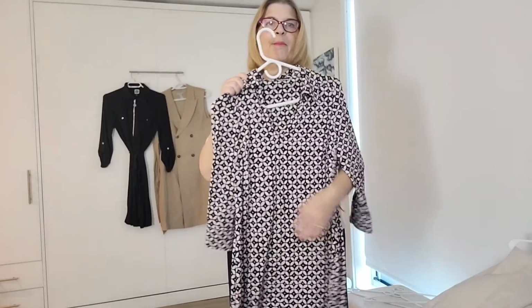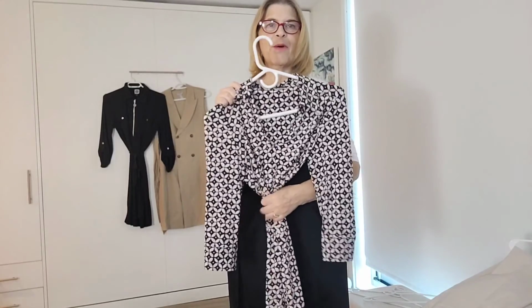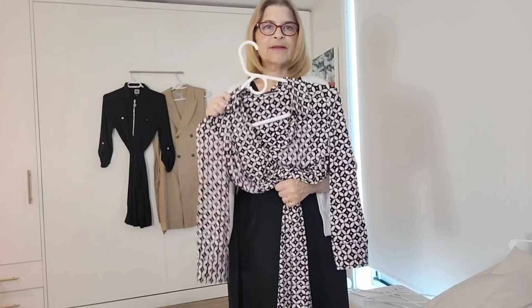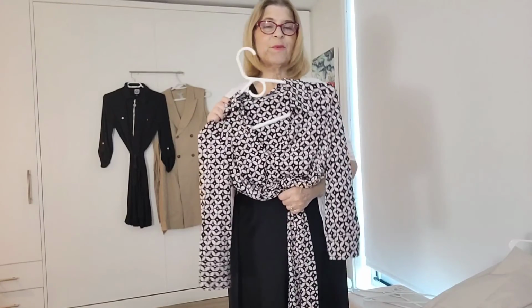I like to put a proper belt on this one. It has one of those tie belts, but I don't like it. I like a proper belt on it. And that's a nice print dress that can go underneath the various blazers I have or just be worn on its own when it's really hot.